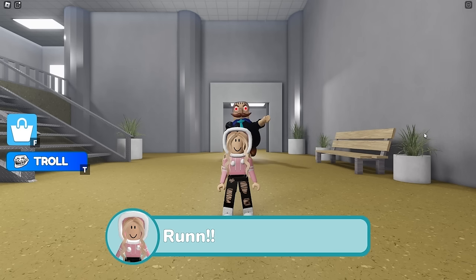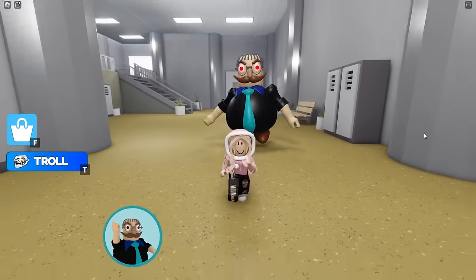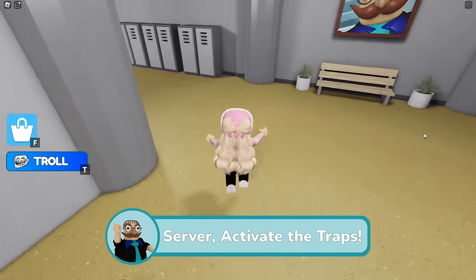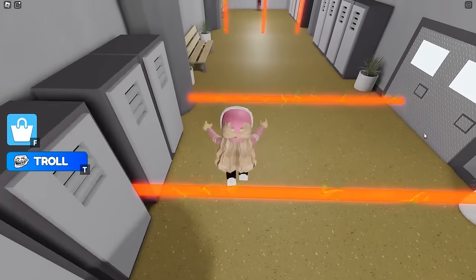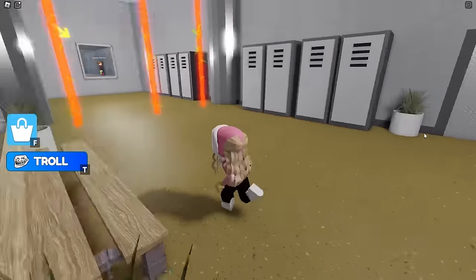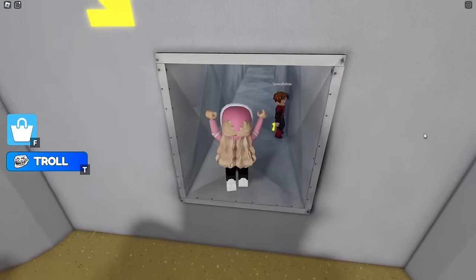Oh no. He's chasing back. Don't worry! He ain't catching us! Server, activate the traps. What the heck? He has traps on command! It's like an AI building. He can talk to the building and it activates traps. And even he can go through them! He's so mad.